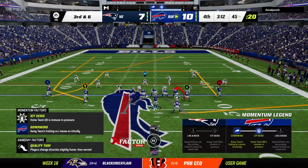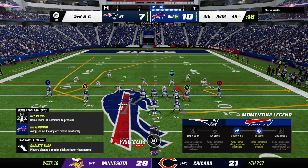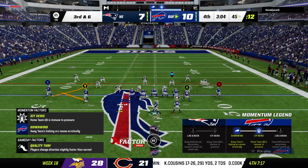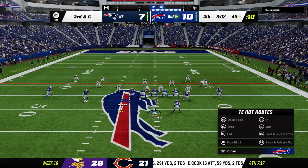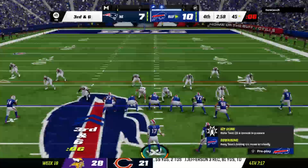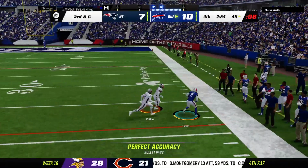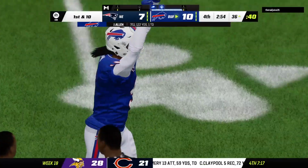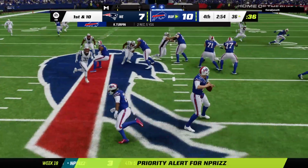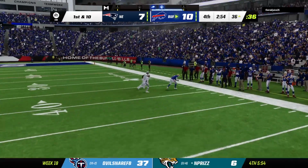And this offense on 3rd down today, lacking much success, just 2 for 7 to this point. This will be 3rd and 6. Throwing now is Allen. Quick hitter here, it's complete. And he'll go out of bounds after taking it a little further down inside the 40. Second catch for him today, and it'll wind up a 1st down.